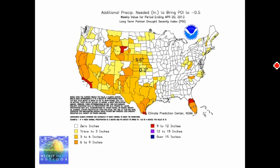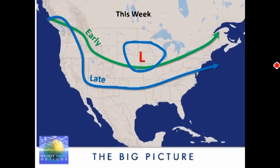But we're still looking at about 3 to 6 inches of rain needed in Nebraska, and about an inch or two, maybe 3, in Kansas to get us back up to neutral. I say over many of my briefings and talks that doesn't mean we need that all at once. Over the next month or so, if we could get normal precipitation over Nebraska and Kansas, that could bring a very significant improvement over those areas as well.